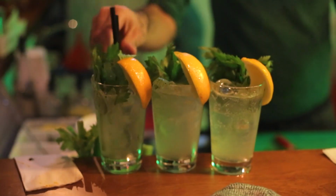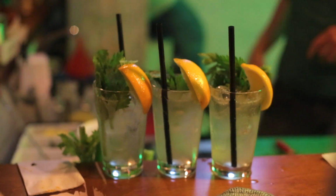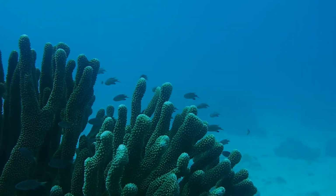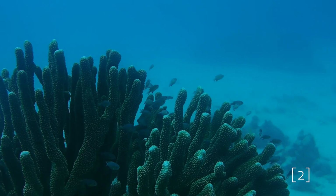So I guess, just like someone who decided to get blackout drunk at a tiki bar instead of working on that important proposal just before its deadline. The zooxanthellae provide up to 90% of the energy coral needs to survive, and so without them, the coral begins to starve to death.